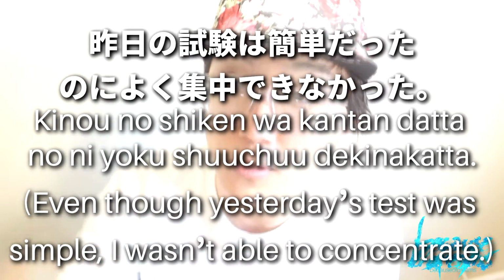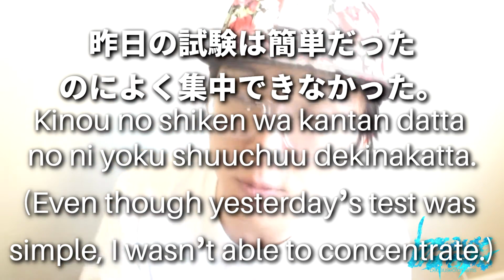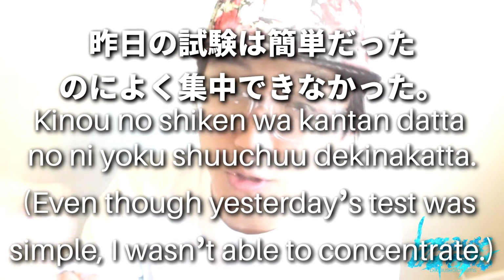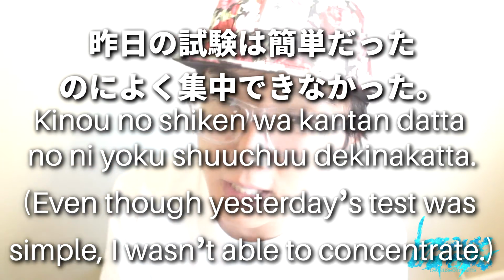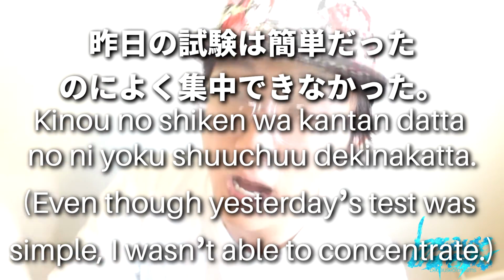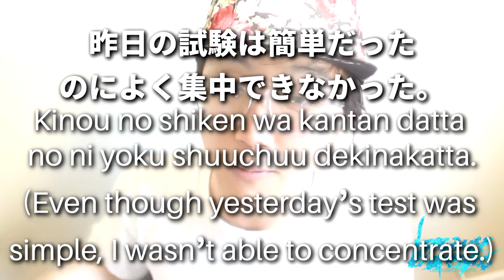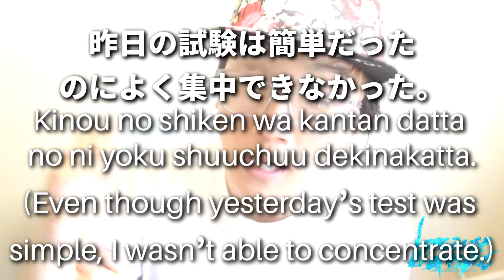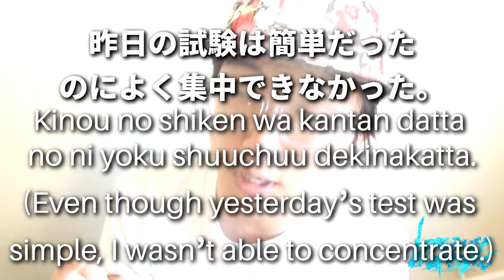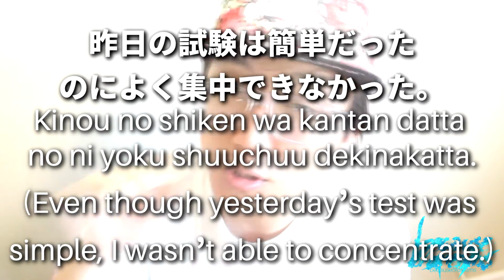So we changed suru into dekiru, and then we changed that into its nai form, which is dekinai, and then we changed that into its past form, which is dekinakatta. So that's shuchu suru, to focus or to concentrate. We negate it, we potentialize it, and then we past tense it, so it turns into was not able to focus or concentrate. And then we combine all of this with the rest of the sentence, and we have, even though the test yesterday was easy or simple, I wasn't able to concentrate well or very well. Kino no shiken wa kantan datta no ni yoku shuchu dekinakatta. So that's using a na-adjective with a no ni grammar construct when the na-adjective is expressed in the past tense.